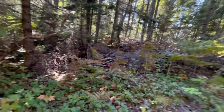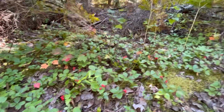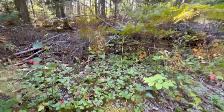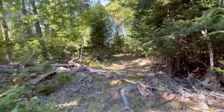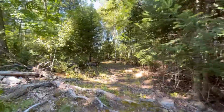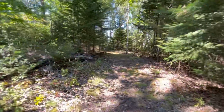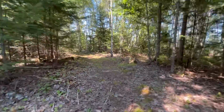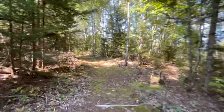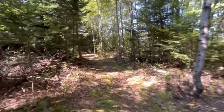Oh look, bunchberries. Bunchberries. My dad used to call them tea berries. Are they edible? I believe them to be, yes. But I'm not sure. We'd have to really look into them if we were going to eat them. But I think they are. If we had a dog, he'd love this.